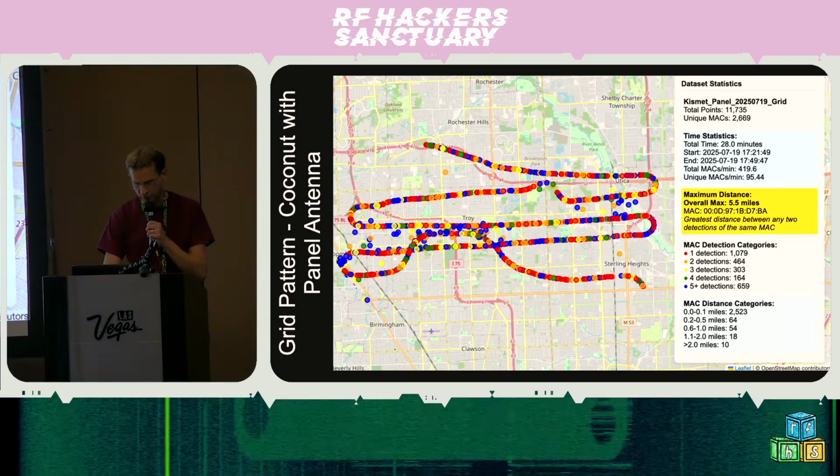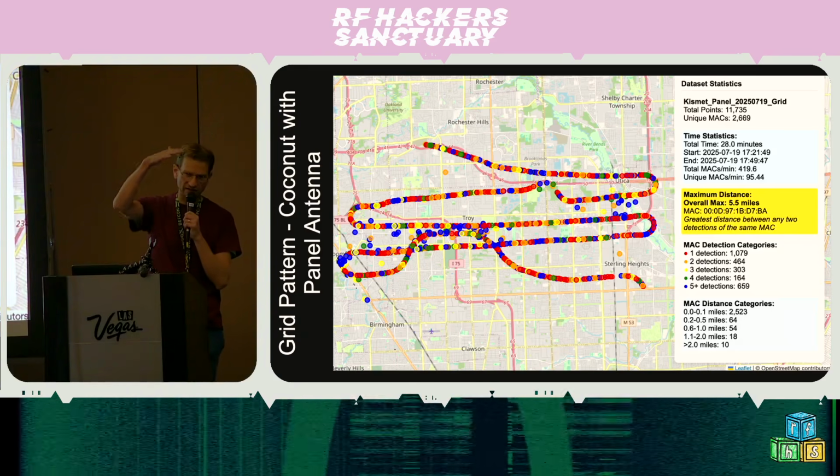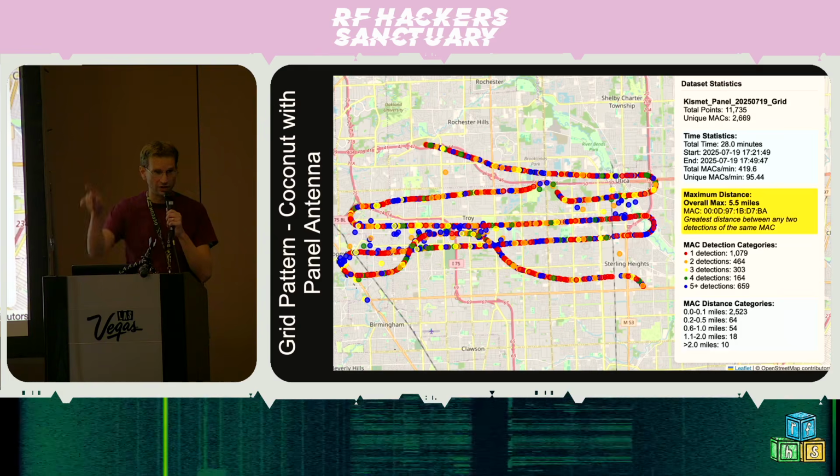So this is the first run with the panel antenna. And you'll notice some burbles there. Some of that is not me flying perfectly straight, because I just don't have an autopilot, just hand flying all of this. A couple of those burbles are, there's traffic going in and out.